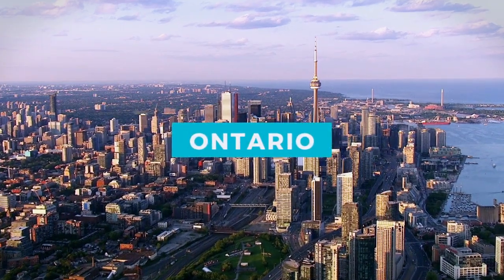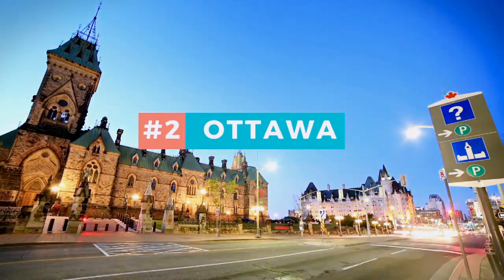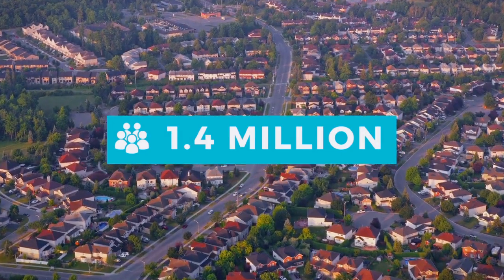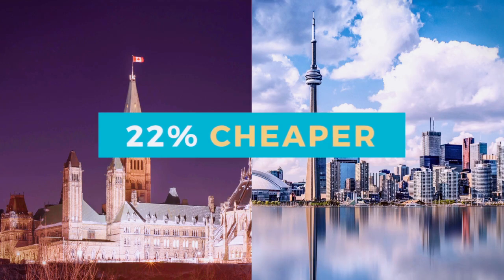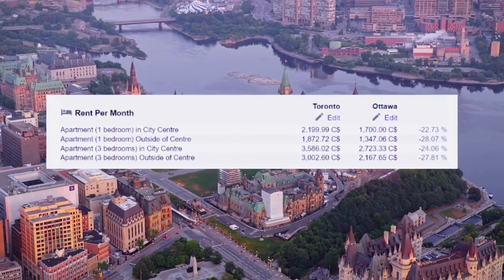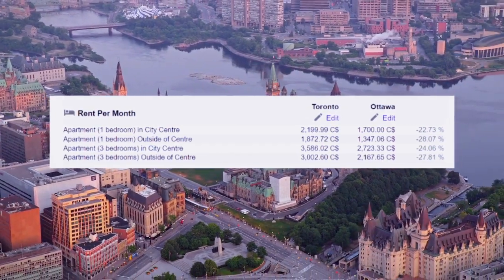One of the destinations of international students is Ontario, and most of you guys go to Toronto, but there's also a good alternative for that, which is the beautiful city of Ottawa. Right now they have 1.4 million people living in that small city. Yeah, and the rent prices are, according to statistics, about 22% cheaper in Ottawa. For example, a one-bedroom apartment in Ottawa will cost you $1,700, whereas in Toronto it will cost you $2,200 per month.